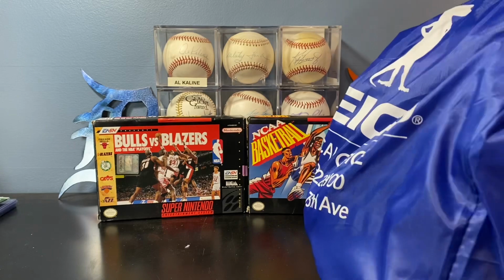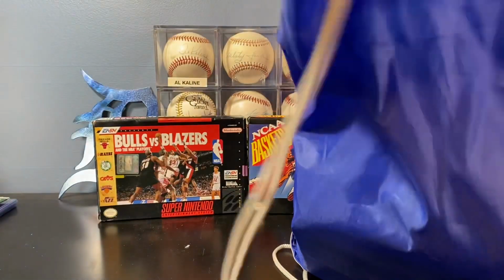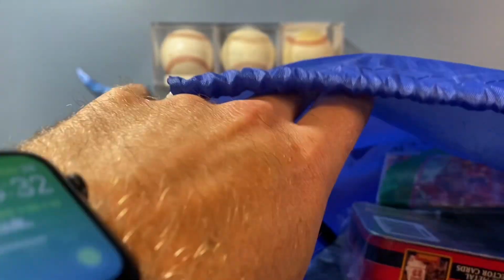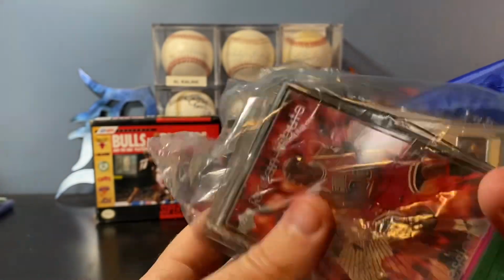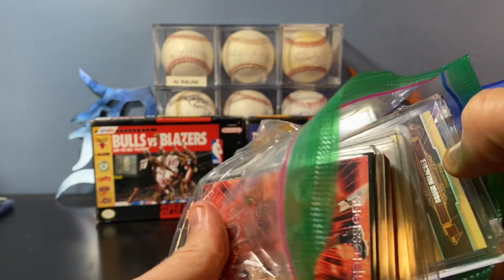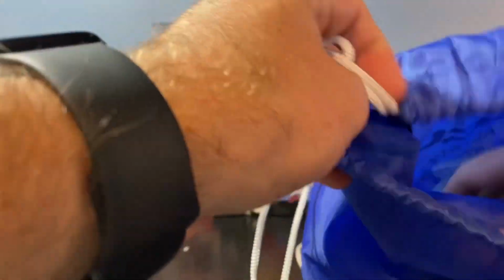Okay, so obviously he works at Geico. He has his bag, but I'm just going to dig in here with you. I think it's mostly basketball, maybe. I don't know. He was talking about it a little bit. There's some good stuff coming out of there. All right. A bag of top-loaded stuff. That's pretty cool. We'll get through that.